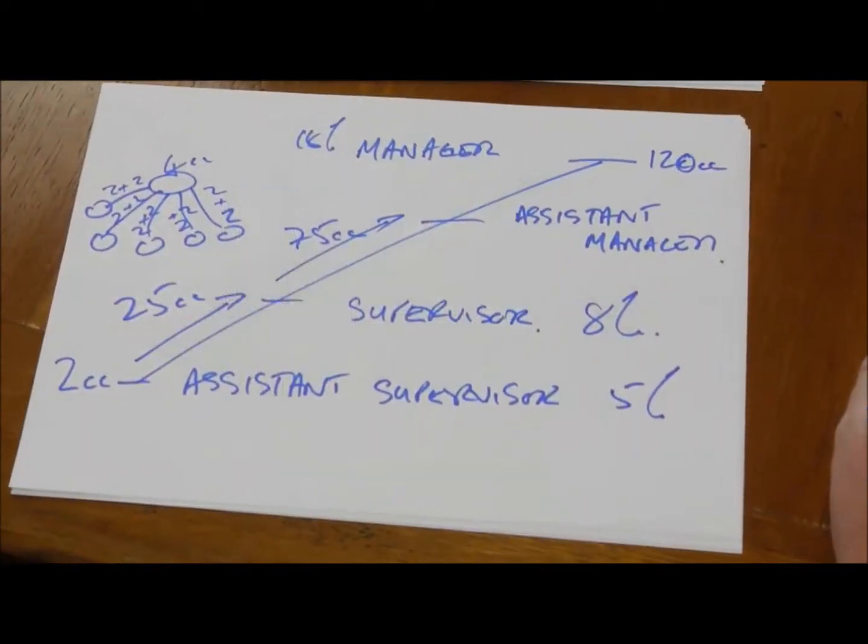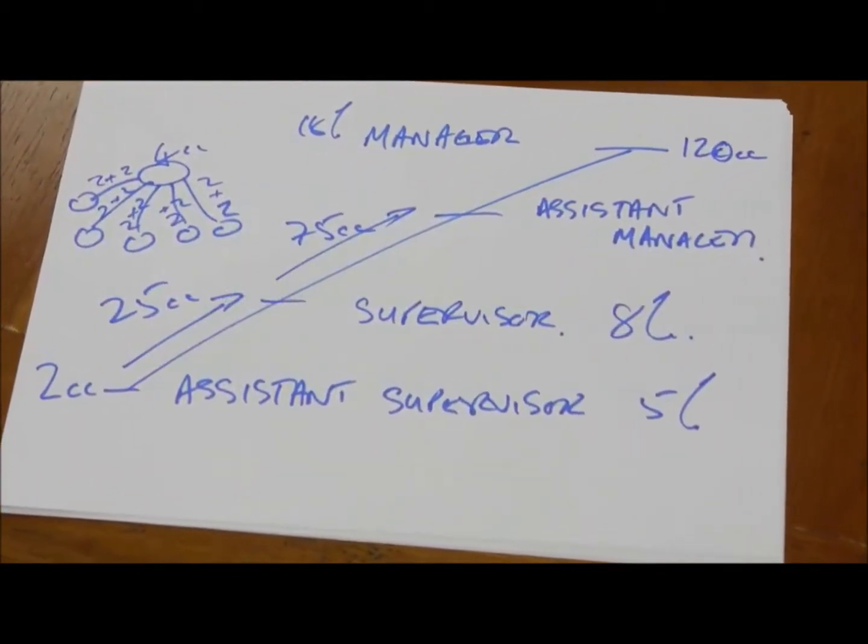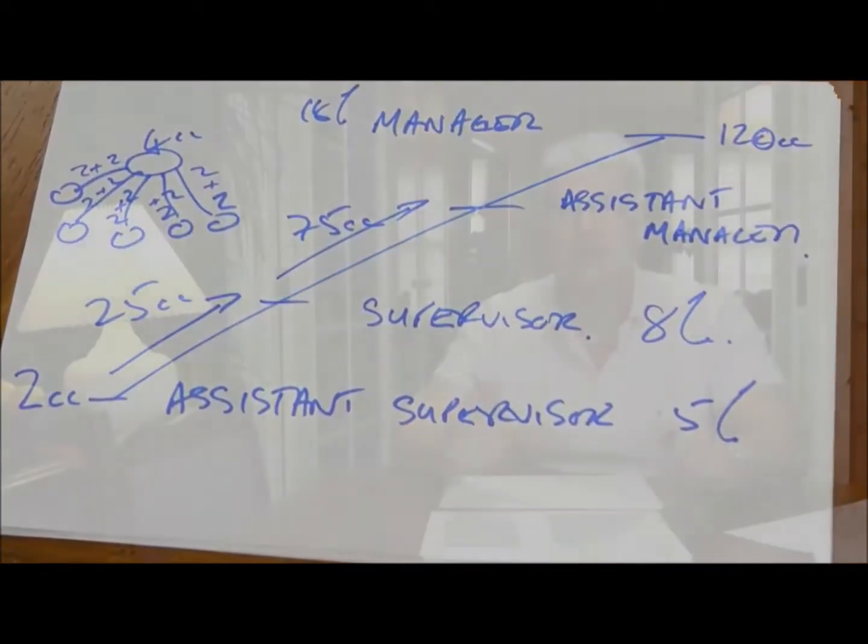And what I want you to take away from this is that you don't need to understand all the numbers. What you do need to understand is that by creating sales, finding customers, creating sales, by introducing people into the business, and by focusing on these thresholds, you're going to move through the marketing plan, which is going to give you the profits that you want.